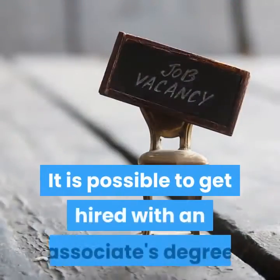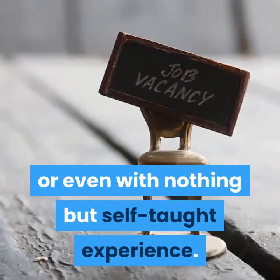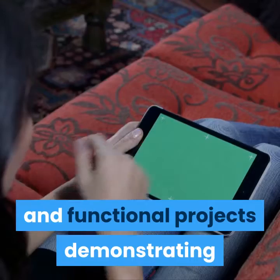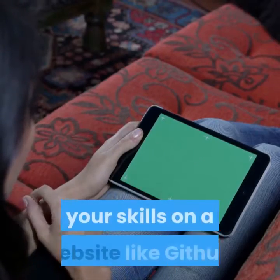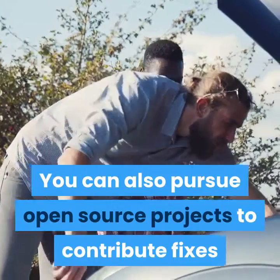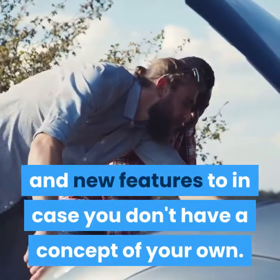It is possible to get hired with an associate's degree or even with nothing but self-taught experience. Pursuing this route, you should have a strong collection of completed and functional projects demonstrating your skills on a website like GitHub. You can also pursue open source projects to contribute fixes and new features to, in case you don't have a concept of your own.